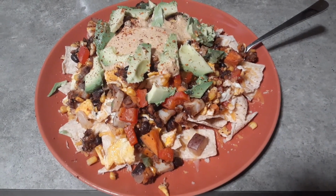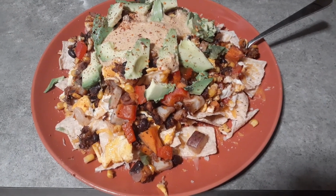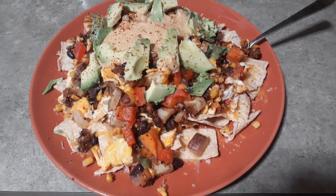Vegetarian black bean burger breakfast nachos for dinner. It's the best I could come up with today.